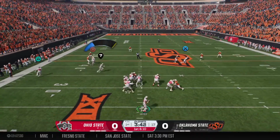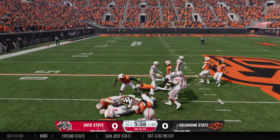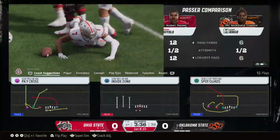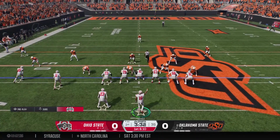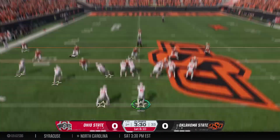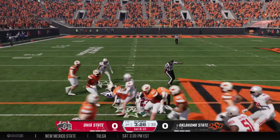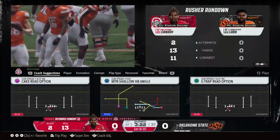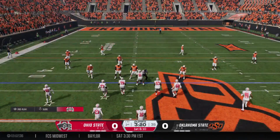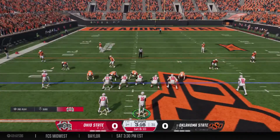They'll start this drive with a pass. Works the middle. And he's brought down after a nice gain. The offense setting up shop at the 46, 1st and 10. That wide receiver on the outside is dangerous. When you're playing zone coverage, it's really hard because you're not chasing him. You can't really get hands on him. You got to make sure you send more guys his direction. Maybe slide those linebackers toward that wide receiver so you got a little more help on the outside.